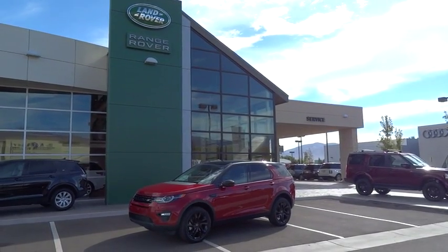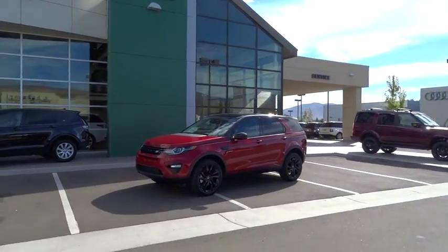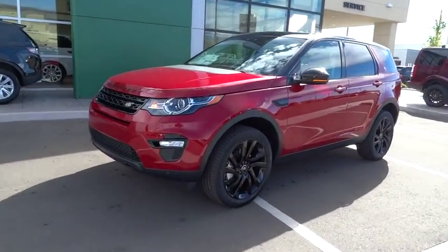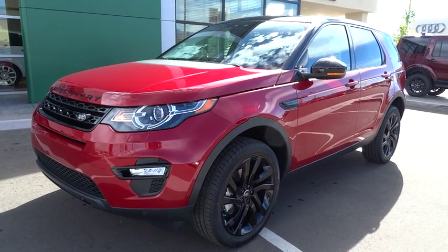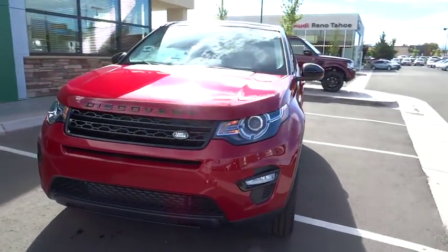2016 Discovery 2. The Discovery 2 is a mid-sized SUV with true off-road capabilities from the British carmaker Land Rover. This five-door SUV will take you through town with ease and allow you comfort and security in extreme driving conditions. This vehicle has less than 100 miles.